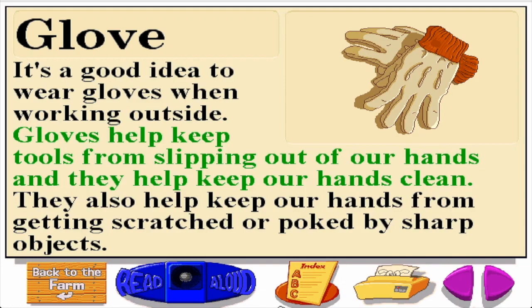It's a good idea to wear gloves when working outside. Gloves help keep tools from slipping out of our hands, and they help keep our hands clean. They also help keep our hands from getting scratched or poked by sharp objects.